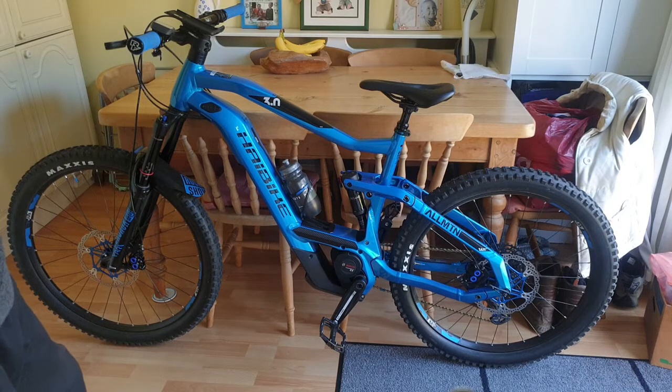Went up there. They pulled it out of the display, and I sat on it, and I thought, this actually feels pretty good. It felt very similar to my Trance Large that I'd had previously. So much so that I thought, this is all right, I'm going to have it. And it doesn't feel overly big at all. Not in any way, shape or form does it feel massive or unwieldy.